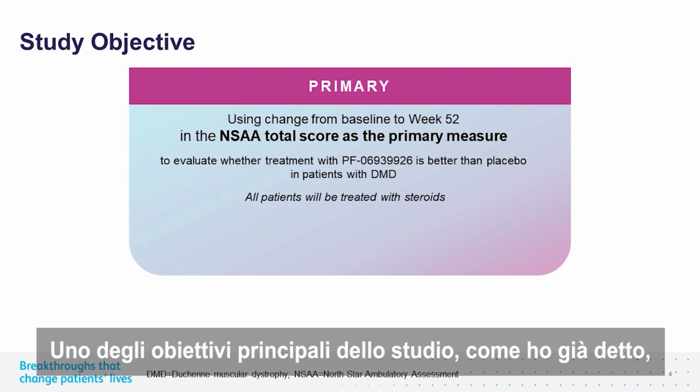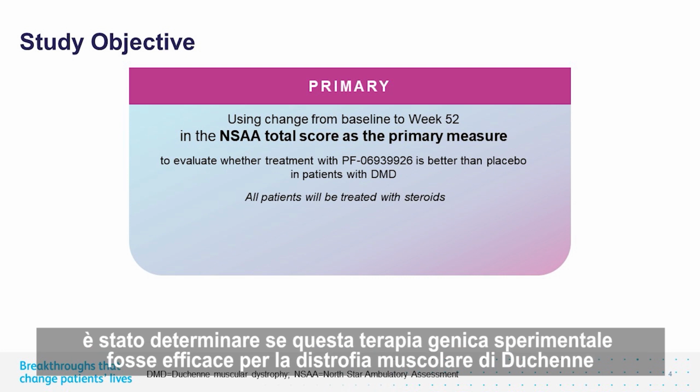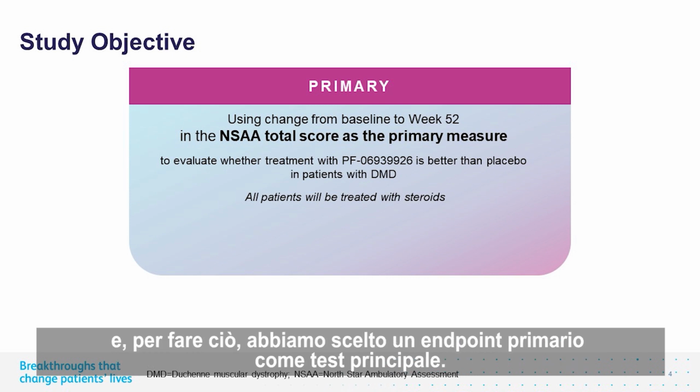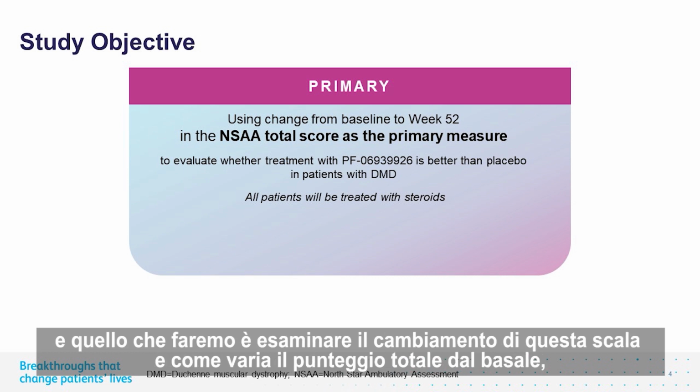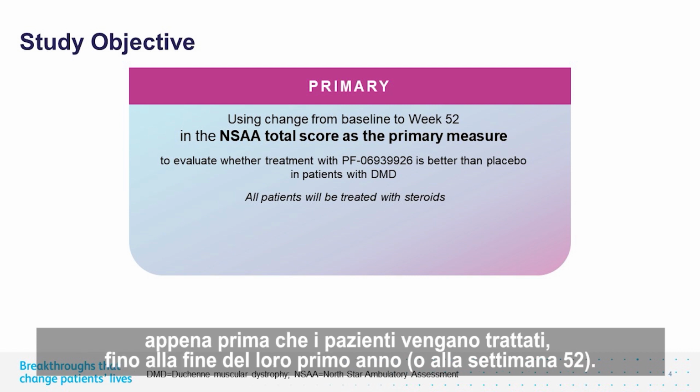So one of the primary objectives of this study, as I mentioned, was to determine whether this investigational gene therapy is effective in Duchenne. And to do that, we've picked a primary endpoint as our main test. The primary endpoint we chose was the North Star Ambulatory Assessment. And what we'll be doing is looking at the change in that NSAA total score from baseline, right before patients are treated, until the end of their first year, or at week 52. Then we'll be comparing that change from baseline to the end of year 1 between our active gene therapy treated patients and the placebo-treated patients. We, of course, also will be determining the safety of the drug over that first year.